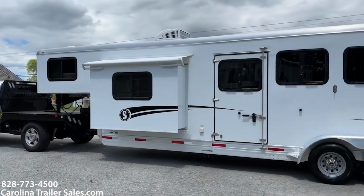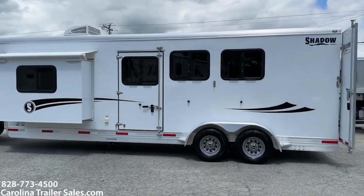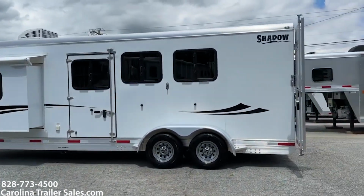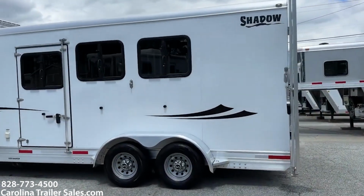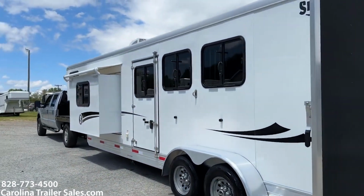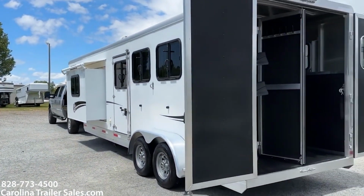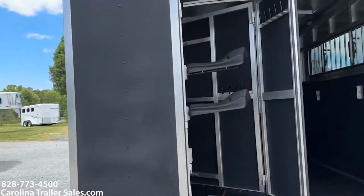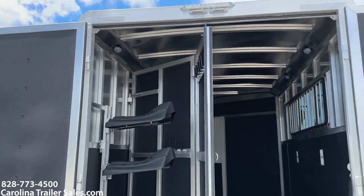Does have an escape door, drop down windows with bars. This one has an aluminum floor. I know some of the stablemates out there have a wood floor, but this has an aluminum floor, so this is an all aluminum trailer. It's got a swing out saddle rack, bridle hooks.